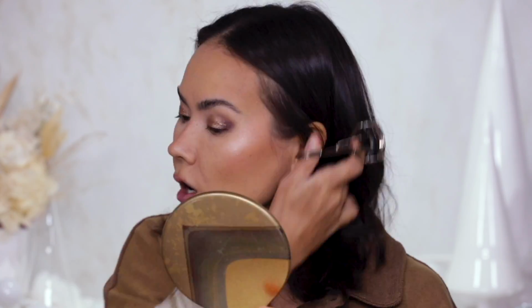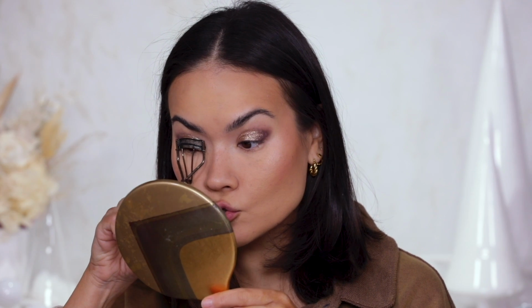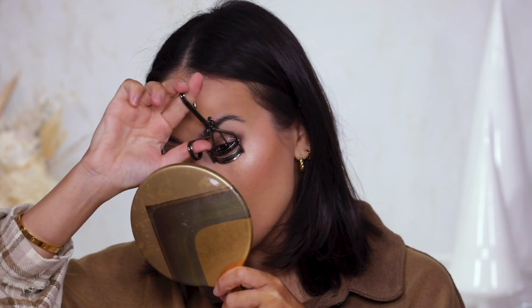Next thing I'm gonna do is reach for my favorite lash curler of all time. It's the Laura Mercier one. I've tried others. I still like this one the best. I'm gonna curl my lashes just once on the top and then a few times on the bottom. We are sliding into the lashes category, so mascaras and false lashes.